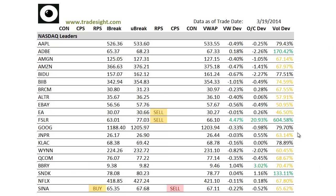NASDAQ patch, we're definitely seeing a huge move in First Solar. It's 20% above the open, and it's 4.5% above the VWAP. Big day there. Probably not going to follow through tomorrow. Probably going to have a resting day. And in fact, it's posting an RPS sell signal.